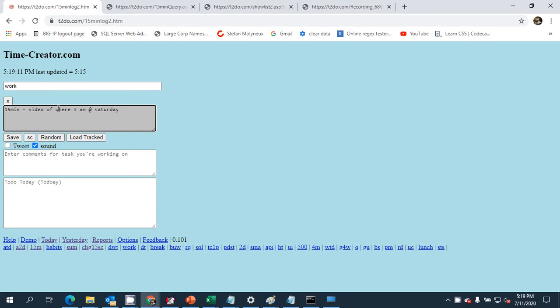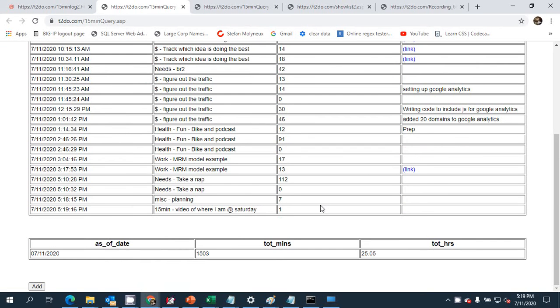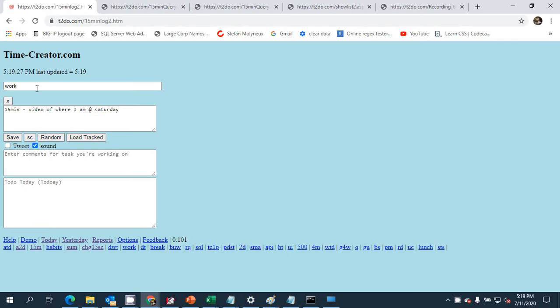Okay, so this is what we're working on. I can save it now, and you notice it goes white. I don't know if that makes sense. And if we press today, we'll see that I was doing it for 1 minute, but it doesn't erase it because I could keep pressing save, save, save every time.